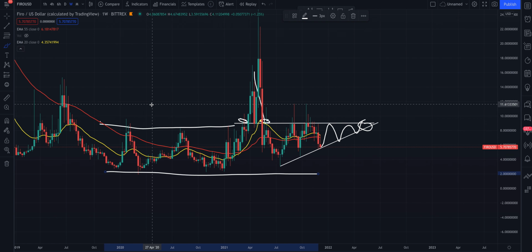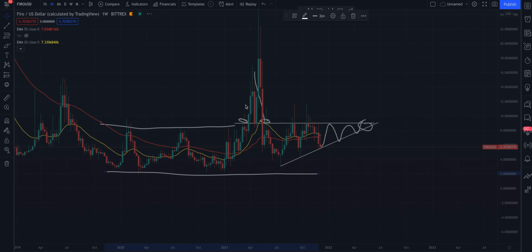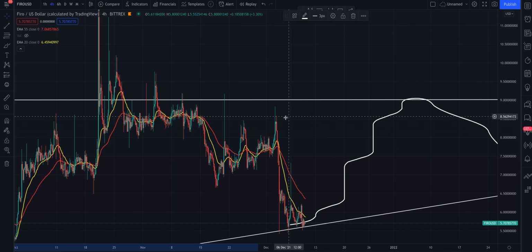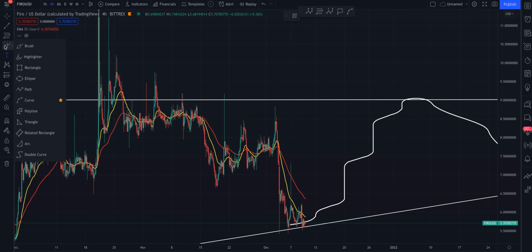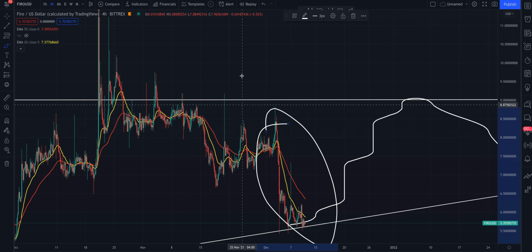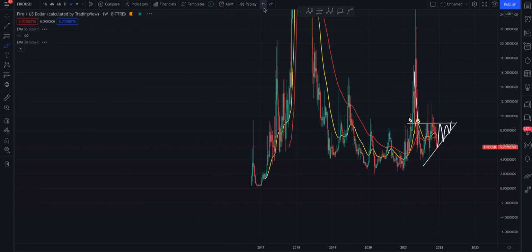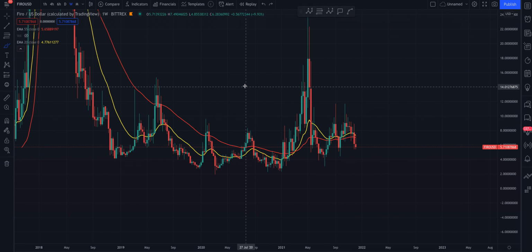As I said, weekly time frames, the bigger time frames are just a lot easier to look at for patterns and stuff. When you zoom in and you're looking at the 4 hour and the 1 hour, and you see that looks like an insane dip, that just looks like madness, and you get a bit lost in it. Just zoom out. When in doubt, zoom out, and you can see that Firo is still potentially on its way.